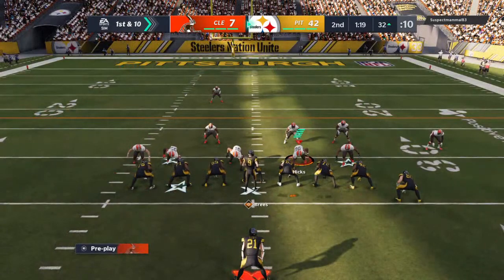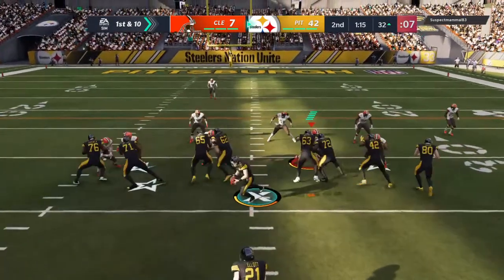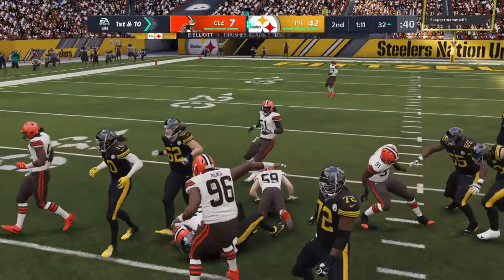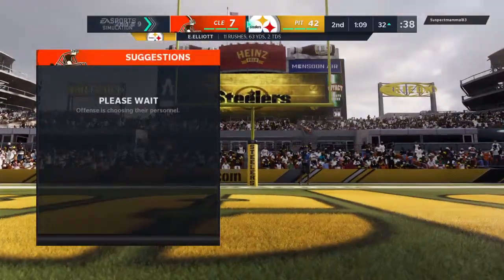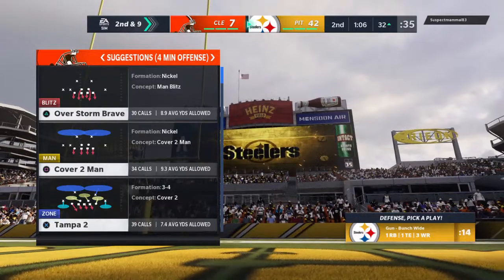Three tight ends in the ball game here on 1st and 10. They keep on the ground with Elliott, and not much running room. Down to the 32. Just a yard on the pickup there, and it'll bring up a 2nd and 9.